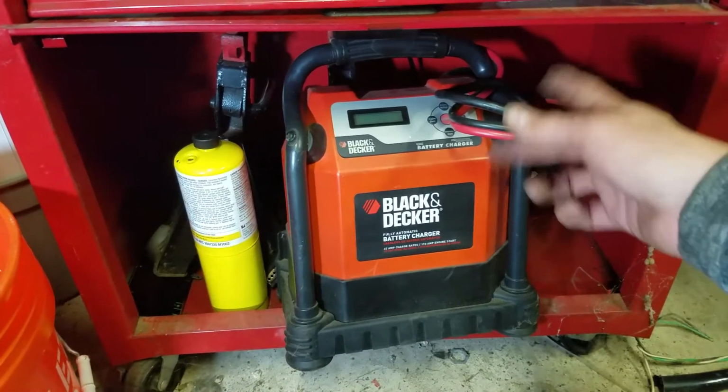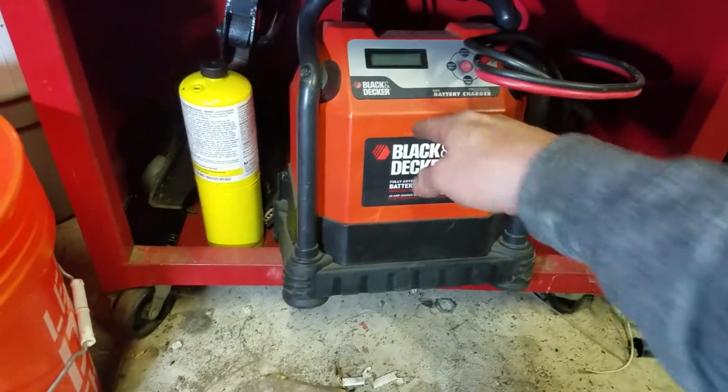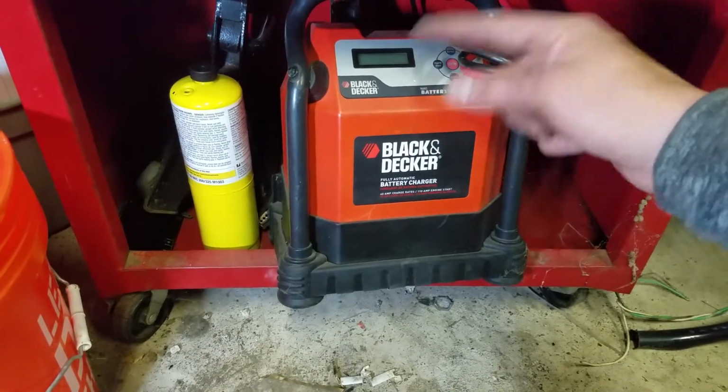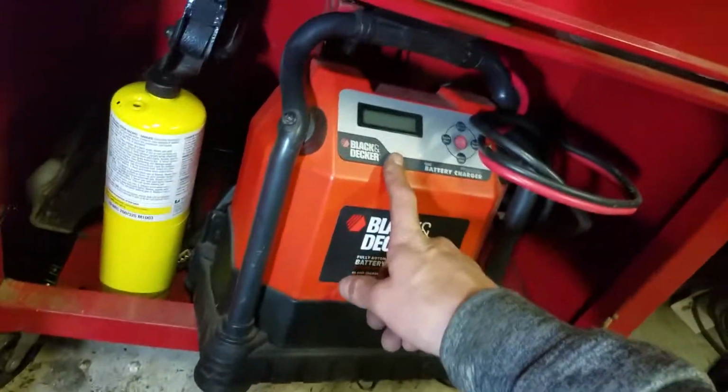11 volts. It says, oh, bad battery, and then it has a recondition feature. You can plug that on a battery for a good 6 days, and at the end of the 6 days, it tells you that your battery's fucked. I literally had this on for so long on this one battery.